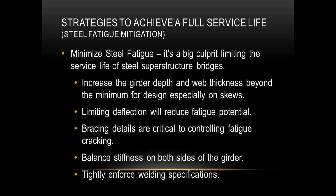So I did a lot of study on this concept of balancing stiffness from one side of the web to the other, and I'm going to show you some pictures in a minute of what I mean. If you have unbalanced stiffness, as you look at the cross-section of your bridge from one side of your web plate to the other, there's a high probability you're going to get a fatigue crack. This is why they say don't have staggered cross frames, because you have unbalanced stiffness.